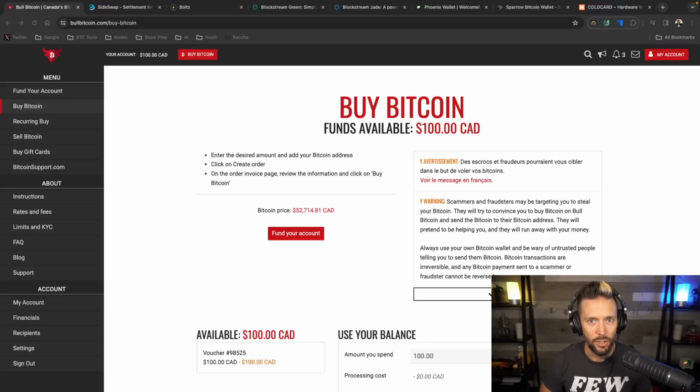And we're going to be starting from the exchange, which is efficient, batches transactions, and is eating that on-chain fee for me. Okay, so here I am on Bull Bitcoin. I'm already logged in. I have funds available in my account. I have 100 Canadian dollars here, and I would like to buy some Bitcoin, and I want to withdraw it, but I want to do it in a way where moving forward, my fees are going to be negligible if I want to put it into cold storage, or if I want to get day-to-day spending cash, whatever it may be.